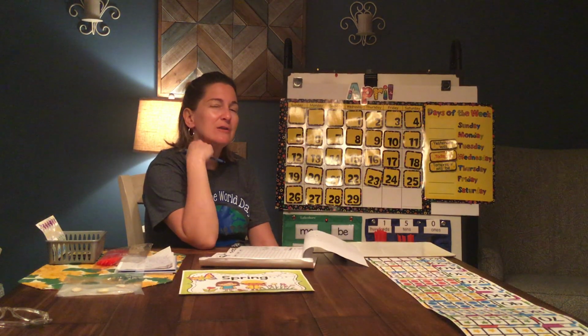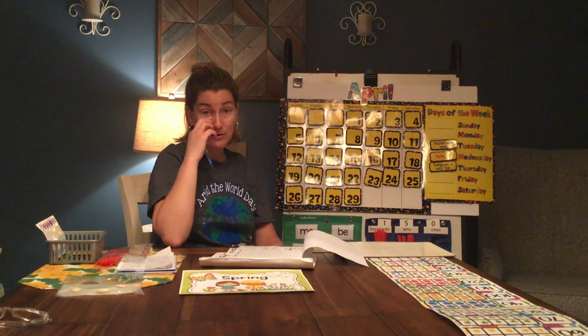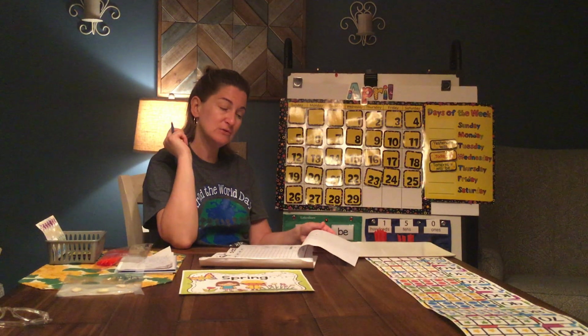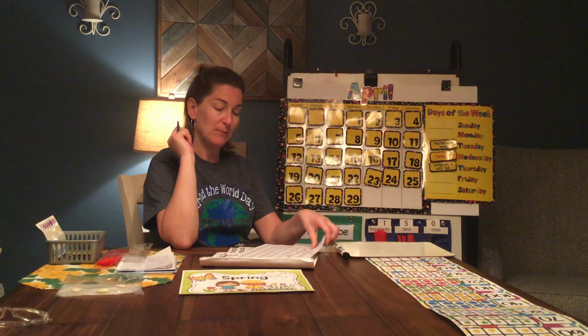Little cloudy, little bit rainy today. What are you seeing right now? Find that weather on your weather graph and color in one rectangle for the weather that you see out your window and your door. Good job.